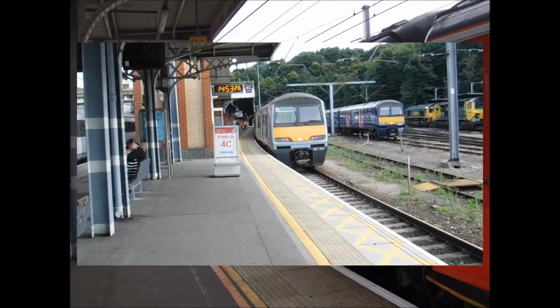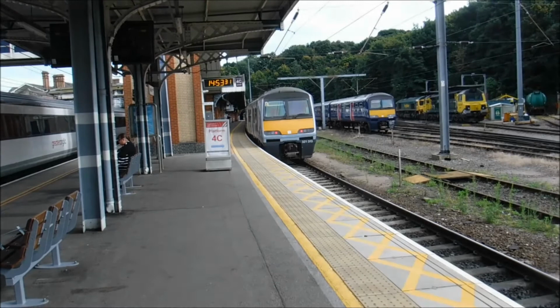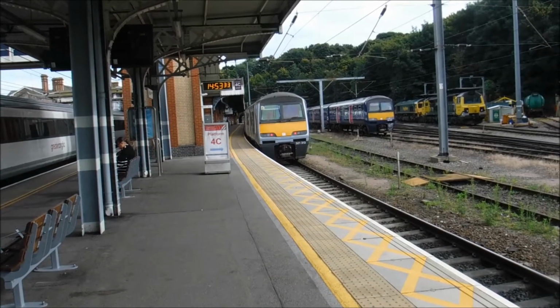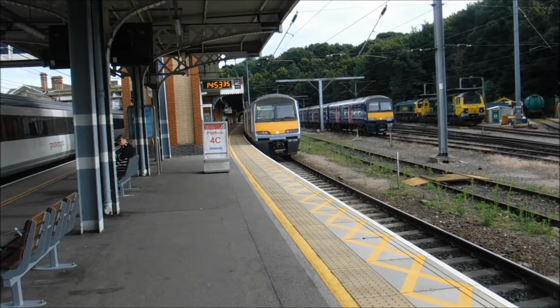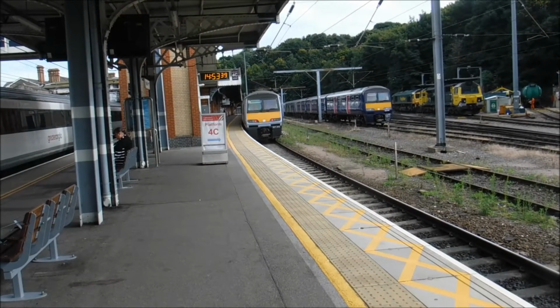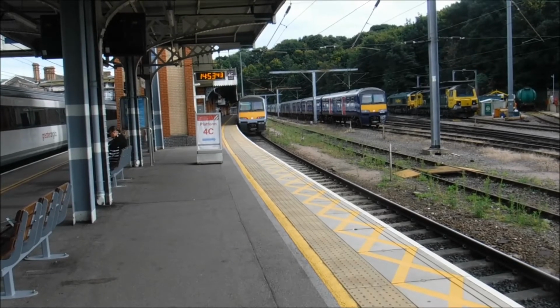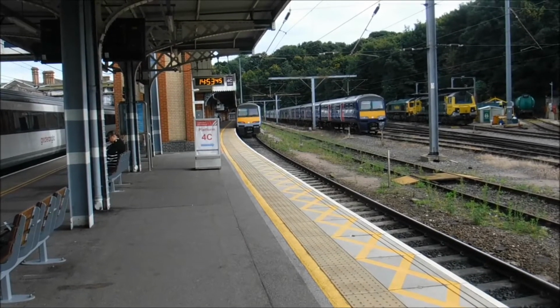Right, we've got the 14:52 service to London Liverpool Street now, setting off from Ipswich Station, formed of an 8 coach Class 321. It's got more passengers on it than usual because of the 14:43 service delayed by a trespass incident. Off they go.